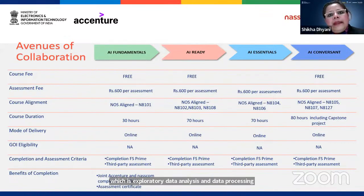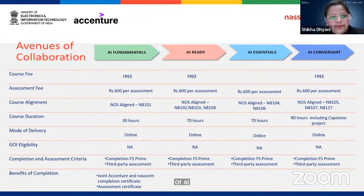Now, if you complete level 1 and level 2 courses, you will be eligible for the participation certificate plus the government certificate by MeitY and Nasscom. The cost of the assessment is 600 rupees per certificate. So if you complete these courses, I would recommend you go for the assessment of AI Fundamental, which is level 1, and AI Ready, which is level 2.